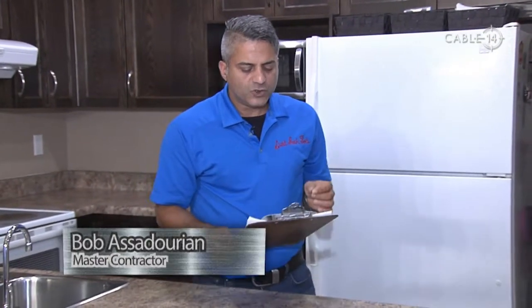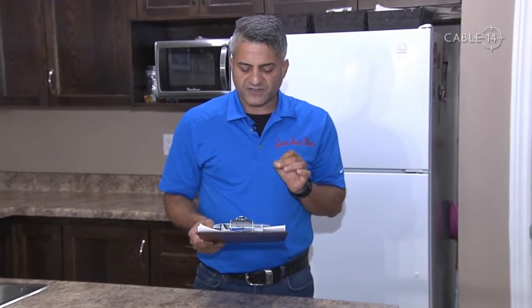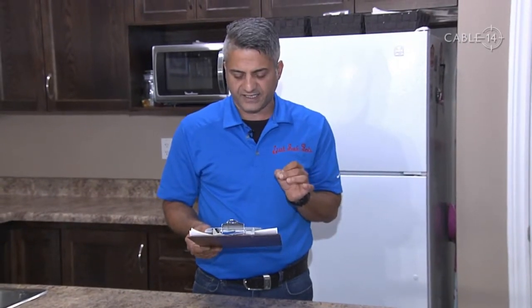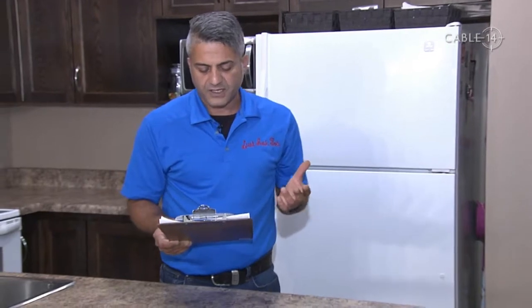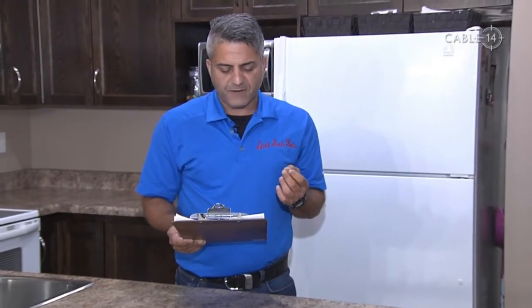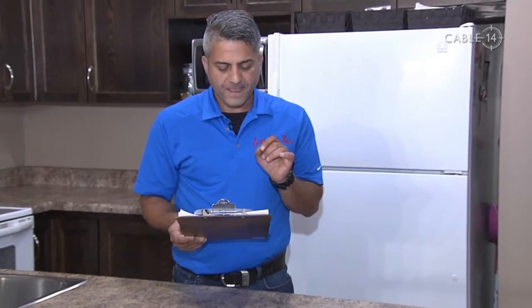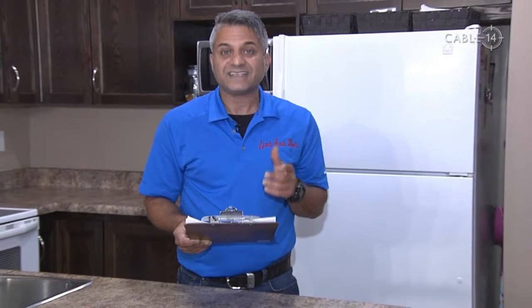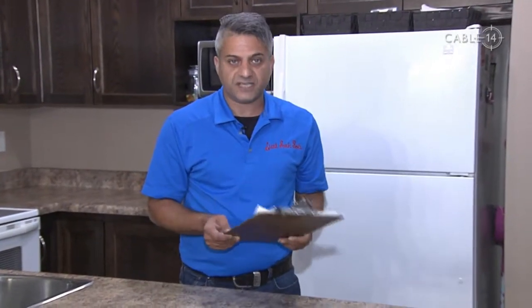Dear Bob, do I require a permit to remodel my kitchen? Bob, I have a solid surface countertop and therefore cannot easily replace all the kitchen cabinet boxes, the uppers and the lowers. What do you think of an option of just refinishing as opposed to replacing the existing cabinet doors and drawer fronts? And Bob, can you recommend someone for me to hire? This is from Marianne in Hamilton, Ontario.